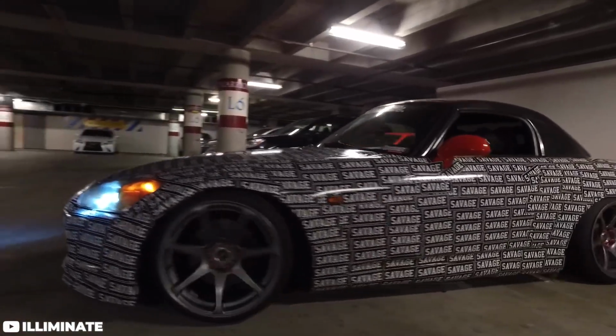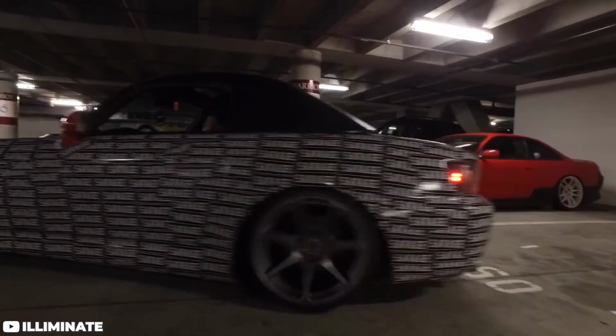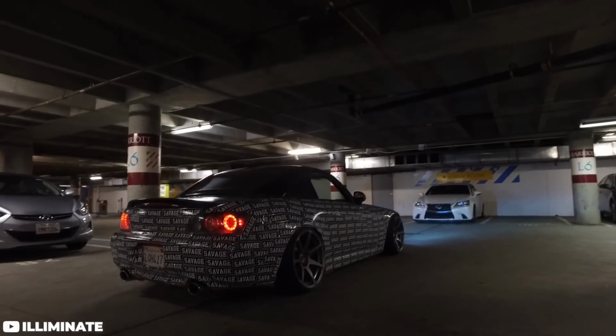Sticker bombing is one of those things that just really grinds my gears. Like, why? What does it represent? What did it represent? And I think my biggest issue with it was that it didn't actually represent anything at all. It was just really meant to cover up imperfections like our good old friend Plasti Dip that recently has had an extremely heavy downturn in popularity as well.